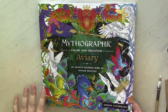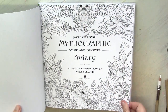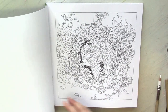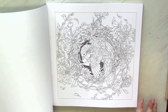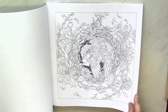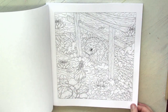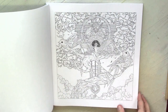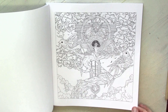As usual, the cover is amazing, very inspiring, with a beautiful color combo. Feels like the paper is even a little bit thicker. I know, we will test the paper later. Now let's concentrate on the pictures. I'm glad that it's another book without any hidden objects, so we can concentrate only on the main design. Actually, everything we can expect from Joseph Gettenbank, very detailed fantasy designs.